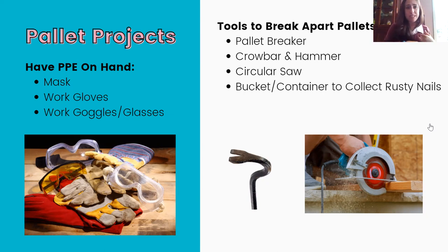You can be really fancy, and if you're going to do lots of pallet projects, go and buy a pallet breaker. I think it's anywhere from like 40 to 100 bucks, depending on how fancy you want to get. We didn't really go that route because we didn't know how many pallets we were going to do. We started with the crowbar and hammer, but that is a really labor intensive way of breaking down pallets. And we decided, nope, we don't really want to do that.